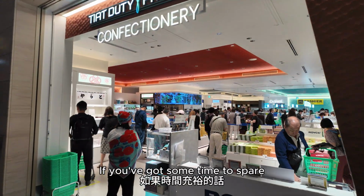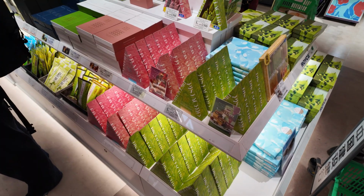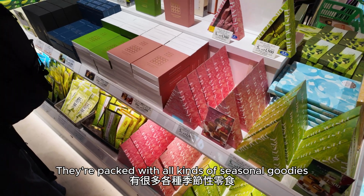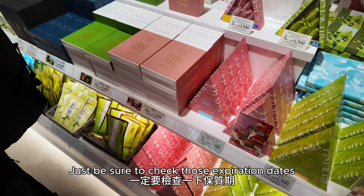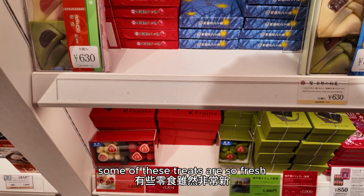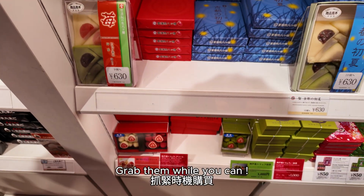If you got some time to spare, Haneda's duty free is a must visit. They are packed with all kinds of seasonal goodies you won't find anywhere else. Just be sure to check those expiration dates. Some of these treats are so fresh, they will only last a couple of weeks. Grab them while you can.